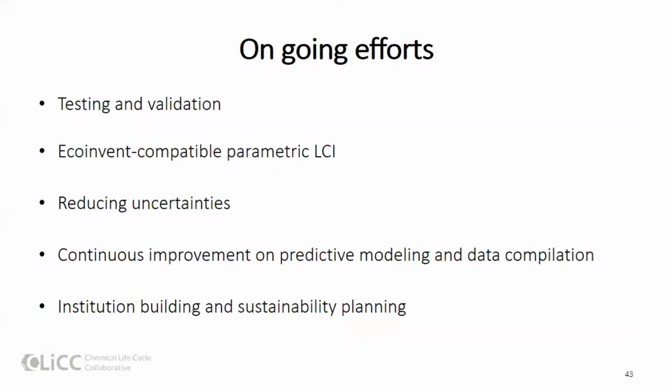And as Rich mentioned, for the predictive tools and QSAR, there are still quite a bit of uncertainties around them, and reducing them is critical for us to be able to provide reliable information out of our tool. I will tell you a little bit more about what we are currently working on in that direction.